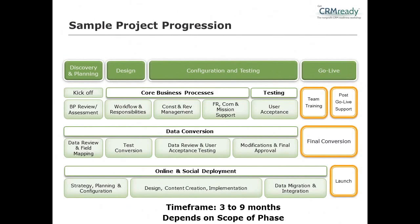What I think is really important here is to make sure in your project you're articulating to your stakeholders how long each phase is going to take, so people get a sense of what to expect. As you can see here in this example, we have configuration and testing being the longest phase. This may represent the conversion of maybe your legacy fundraising database to a new system. So it's important for people to get a sense of when they may be involved and how long each phase of the project may take. And this will vary from project to project depending on the scope of what you're doing.